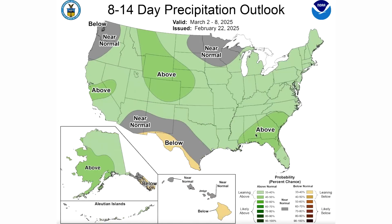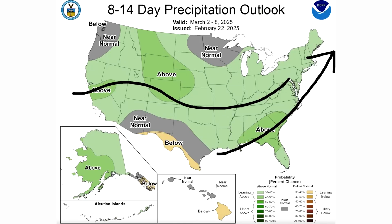Precipitation will be on the increase for a lot of the east. A lot of this off the coast. A lot of this probably moving through the nation. And maybe even some clipper systems rolling through as well. It's going to lead to a lot of areas being above average precipitation.